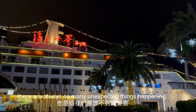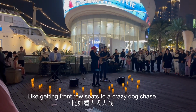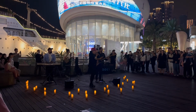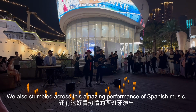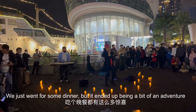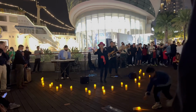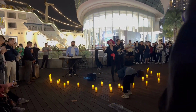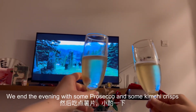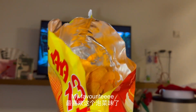Shekou is always a fun place to go. There are always so many unexpected things happening, like getting front row seats to a crazy dog chase or seeing this frog sell his children. We also stumbled across this amazing performance of Spanish music. We just went for some dinner, but it ended up being a bit of an adventure. And we end the evening with a glass of Prosecco and some kimchi crisps, my favourite.